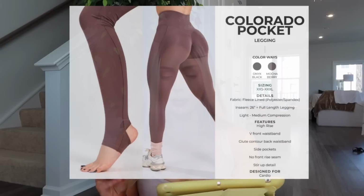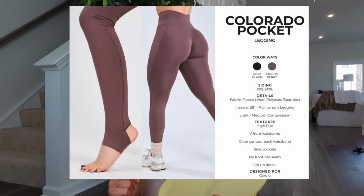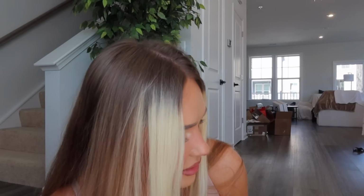Then we have the Colorado pocket legging in mocha berry and onyx black, fleece lined, so it is fleeced inside, light medium compression, 26 full inseam, high rise, V front waist, glute contour, waistband, side pockets, no front seam, stirrup detail. And these are comfy, but it's definitely not something you can wear spring, summer, probably not even fall. It's something I'd only wear in winter because it is hot, because it's got that fleece lining. It's also not super flattering on the glutes. Very low on the glute scale.